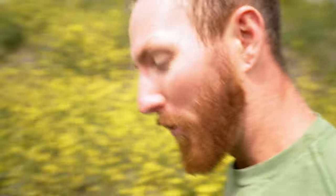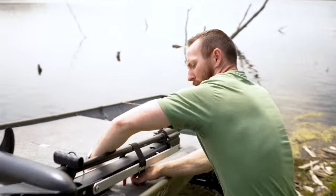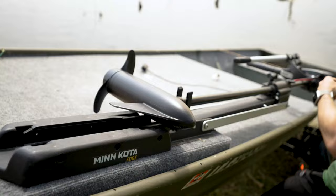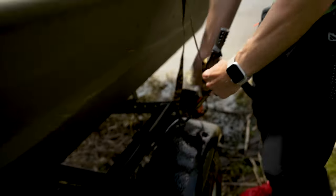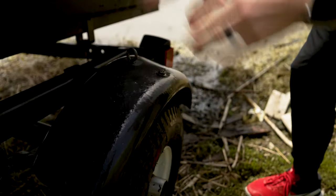To the ramp, we've got to plug up, unstrap. The trolling motor is held down right here. Keeper locked. Strap. Oh yeah. Take that bad boy off. I found you don't want to step on this, right? Because it'll just hit the tire. So you got to kind of jump in the boat.